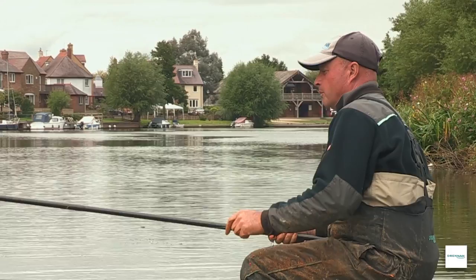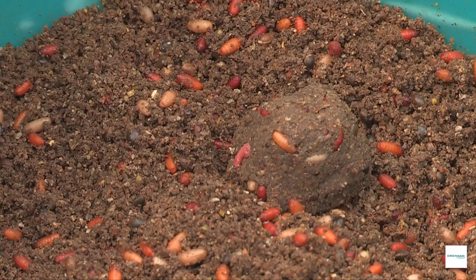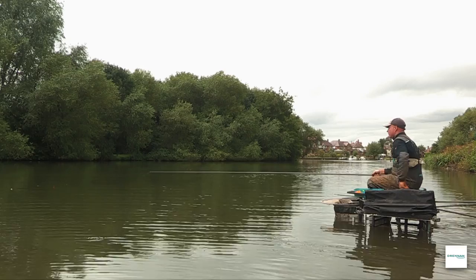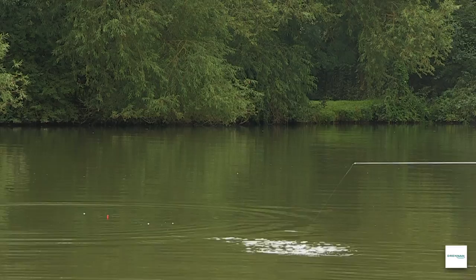When I'm whitefishing, I like to have two areas in the peg that I can catch. So normally, when I flick my rig out to the maximum, I feed groundbait on that further line near the float, and loose feed probably a metre shorter. And it just gives me an option.